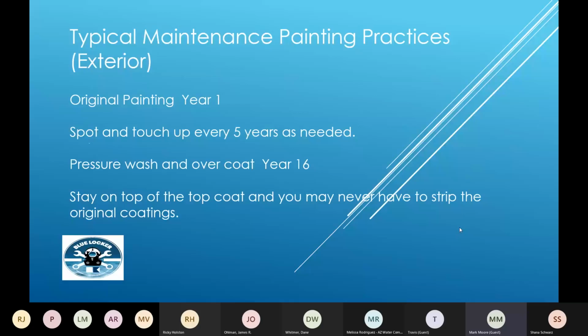On the exterior, your original paint is year one, and you want to do a spot touch up every 5 years. You want the owner to just send their operators out around their tanks, and they start seeing things. Do a spot touch up, and basically take a wire brush to the dead paint, put some good paint on it every 5 years, and then do a pressure wash and overcoat at year 16. On a welded steel tank, you want to keep the paint with a shine that reflects all of the rays that cause the bad things.